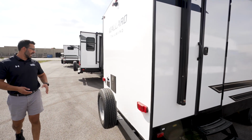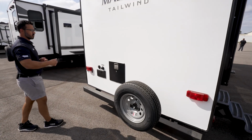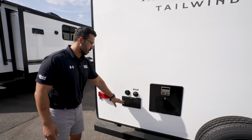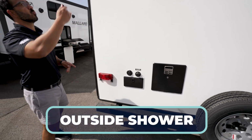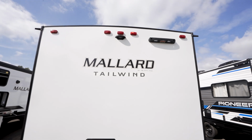Coming around to the back, you can see the square tubular bumper with your spare tire, so it is very easy to access. Our 6-gallon water heater is located back here. You have the outside shower with both hot and cold water access, city water inlet there as well. And then right up top is, of course, backup camera prep as well as your ladder prep.